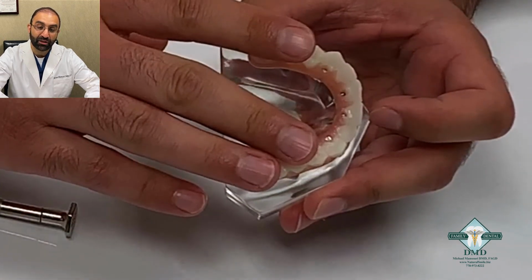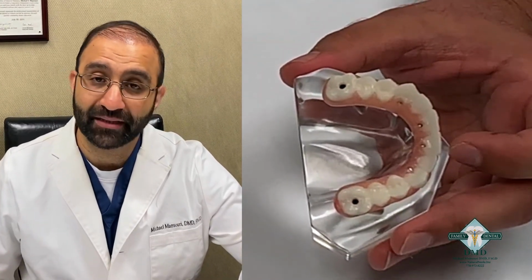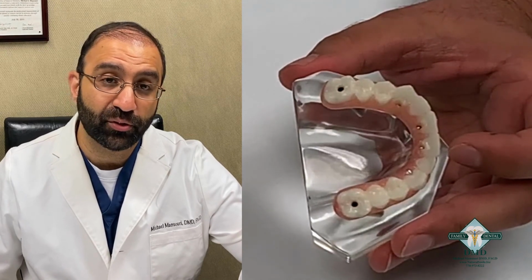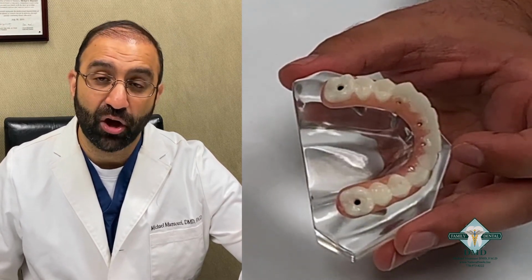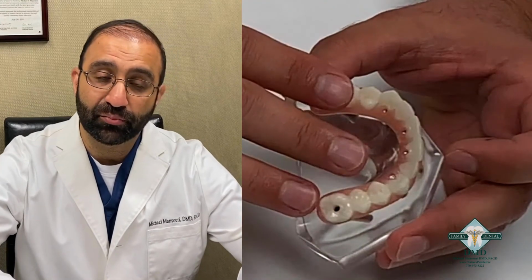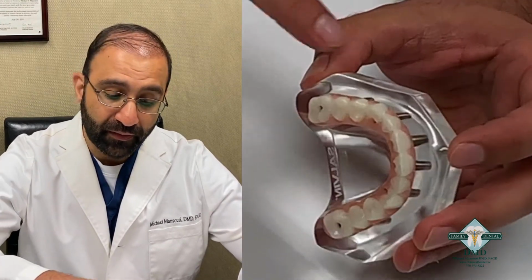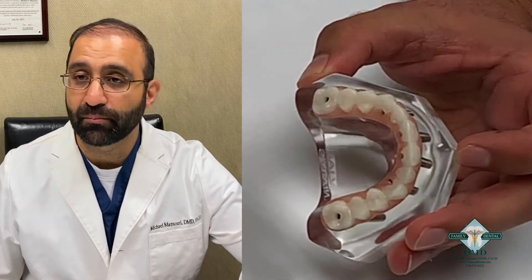Now, that doesn't mean you can go home and eat on them right away. As a matter of fact, your mouth's going to be very sore for a few weeks. We usually say up to 2 to 3 weeks, you're going to be a little bit sore. We direct you to eat still very soft foods. We want you to avoid any hard biting on these teeth. Just because you receive these implants and you look pretty nice, doesn't mean you can start functioning hard on them. We want the bone structure to have the ability to heal and fuse with the implants we place in.